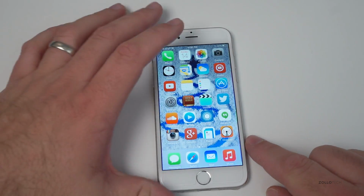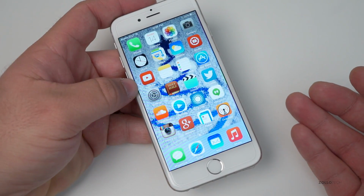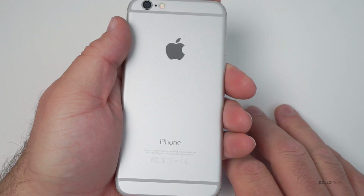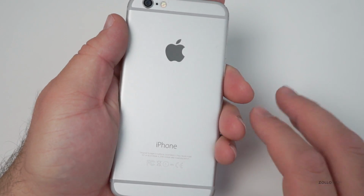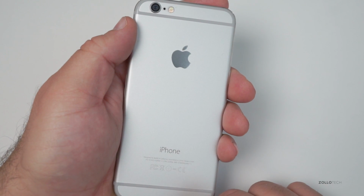Some people use their phones a lot more and do need to think about it, but I really don't think about it at all with this phone. Even more so, I guess, with the 6 Plus. I did review that, and that gets even better battery life. So iOS does a great job of that, and I'm really happy with the battery life of this device.